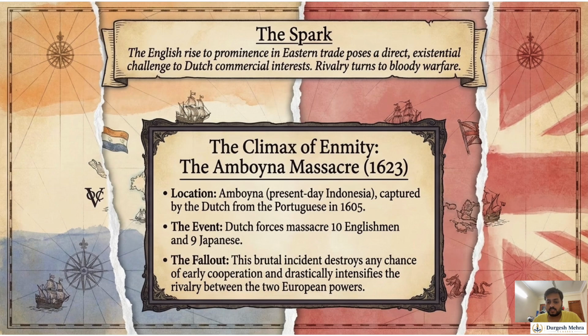So as soon as the Englishmen reached the Far East, or you can say the Malaya archipelago, Indonesia, and all, they came under the commercial interest and the threat for the Dutch, and the rivalry started between the English and the Dutch. And finally, when they reached the location of Amboyna, which the Dutch had captured previously from the Portuguese in 1605, at that location the Dutch massacred 10 Englishmen and 9 Japanese.